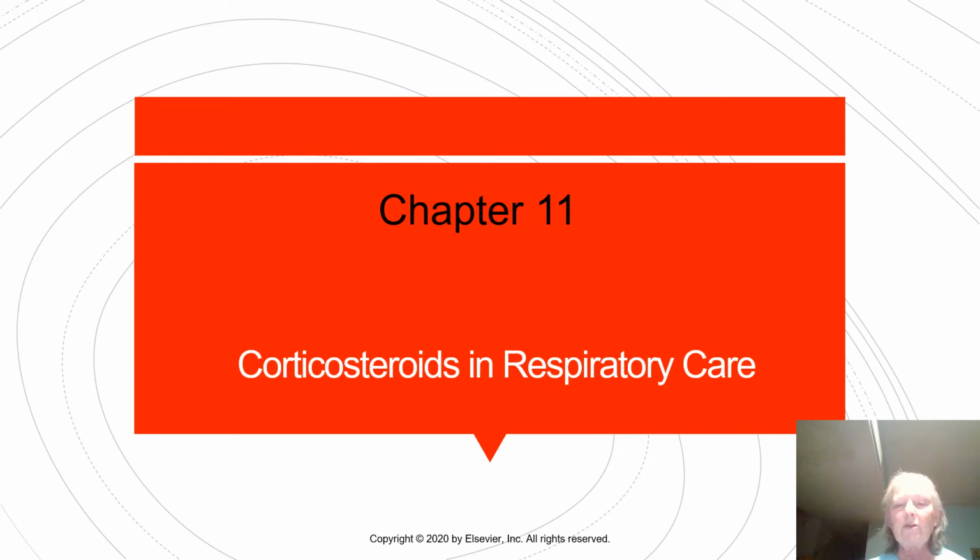Okay, so we're going to talk about the corticosteroids and respiratory care. We've mentioned the steroids when we talked about the beta agonists. Remember, your LABAs have to be mixed with corticosteroids. There are three major ones, but we have a lot of corticosteroids, and we're going to take a look at some of the major ones.